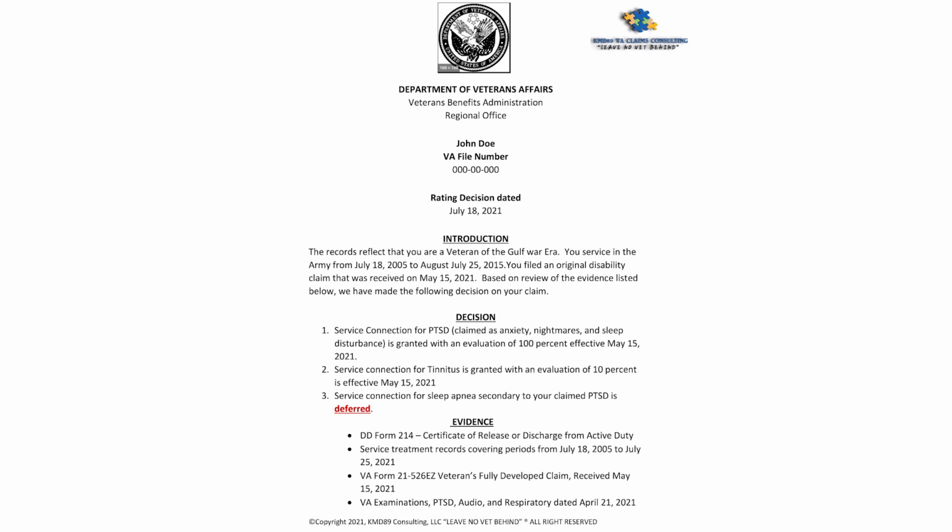Now, they could defer multiple conditions, okay? Keep that in mind. They could have granted the PTSD and deferred the tinnitus and sleep apnea. I've seen rating decisions where they've deferred up to 10 conditions. They granted one and deferred the other 10, okay? You don't see that a lot, but it could happen. But I just want to point out, this is the first page of the rating decision. So in the decision section, you're going to see where it says deferred.